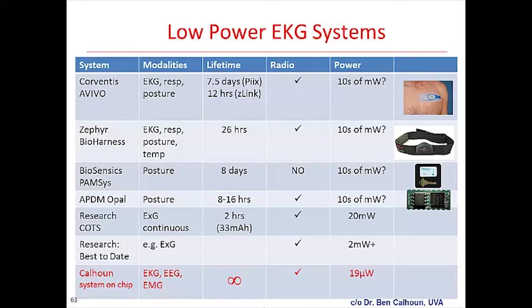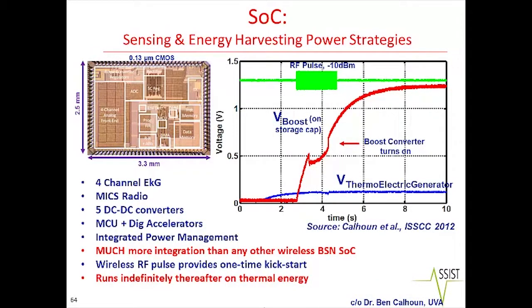So as one example, and Vina touched on this, EKG systems. There are several things coming out. They're using tens of milliwatts of power. Ben Calhoun, one of our partners at UVA, was working on this, looking at a system-on-a-chip approach. This is a chip he fabbed in not a particularly aggressive technology, but one that's very good for low-power electronics. It has a 4-channel analog front end. It has power management. This is the input for the thermoelectric.